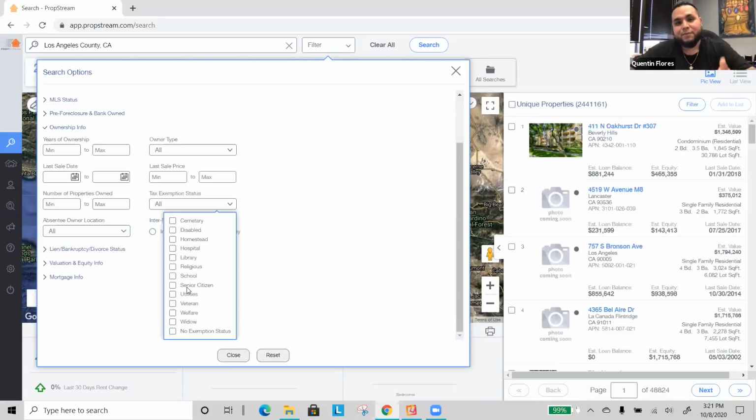For all my people watching this right now, guys, this is a go-to list. This one right here could be the subject-to holy grail, or even work for any other strategy. When you see these things, this is how you identify a problem in a property. You, being the wholesaler or real estate investor, have to be the one to provide this type of person with a solution. So I just wanted to throw that little bit of gold out there.